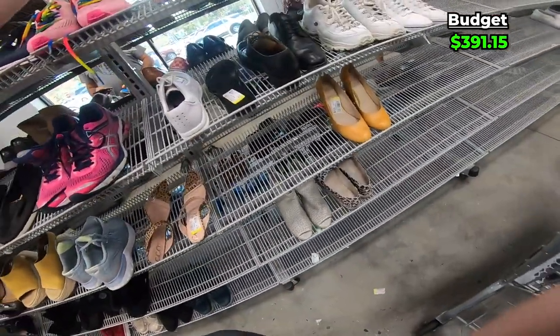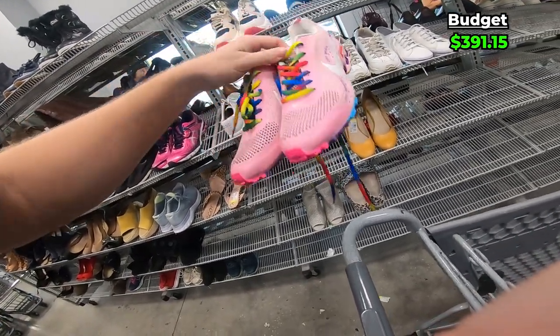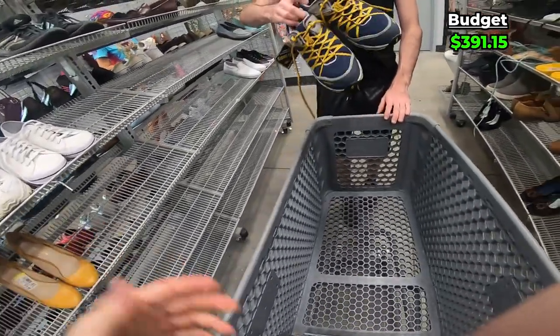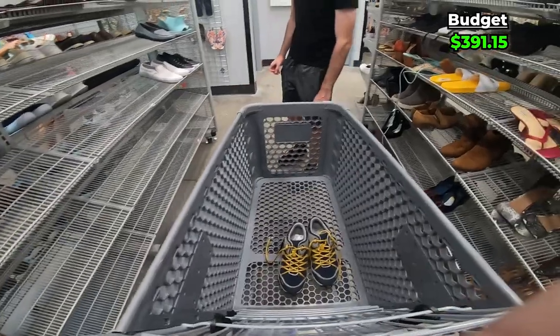Bro, Goodwill thought they were onto something. We got these off-white Nikes. Off-white. What do you think they priced them at? 50. They priced them at $40. New Innovates Vortex. Wow. Men's 7. How much are they? 13. I'd still grab them. New and the Gore-Tex?